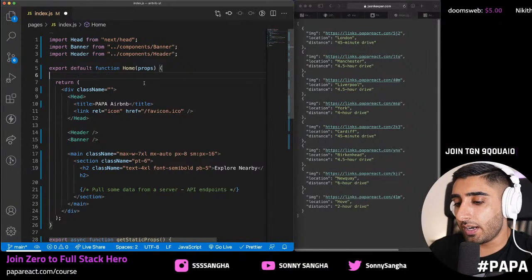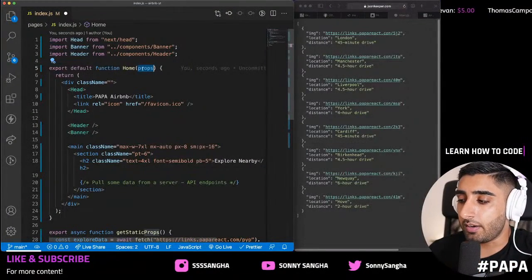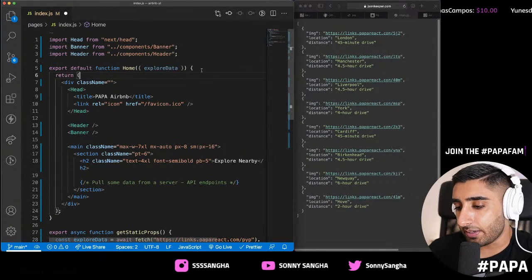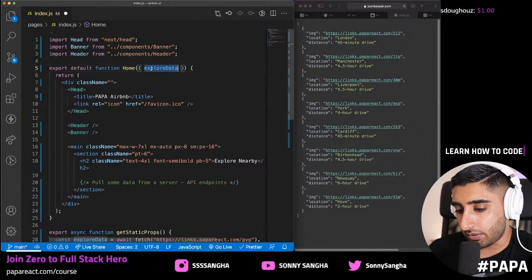What I can then do is ES6 allows us to pull apart, it's called destructuring. If you want to know what destructuring is, we cover it all in React Basics, so feel free to check it out on the Skillshare link down below, and that should help you out. But we can pull it apart here and say exploreData, so curly braces, and that will pull it apart. So now I don't have to write props.exploreData. I just say exploreData. So at this point, I have my beautiful exploreData coming through.